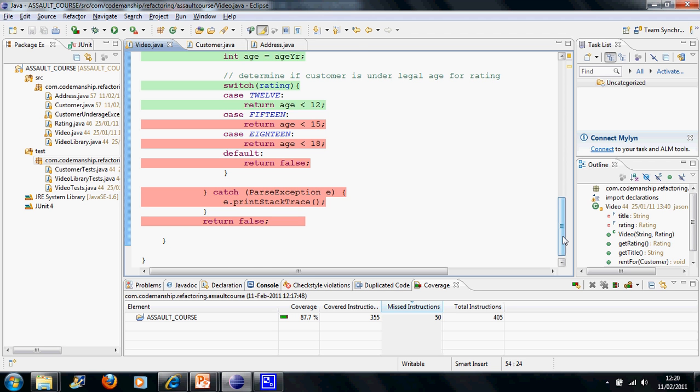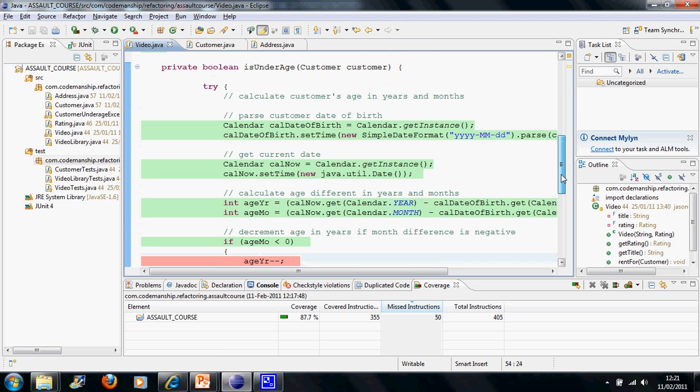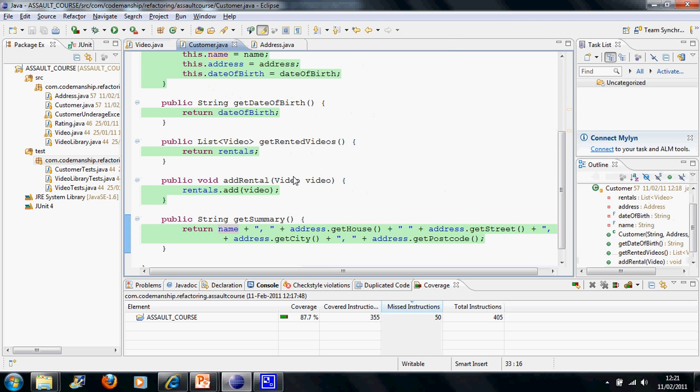Now I'm not actually going to be refactoring this method, as tempted as I am to do that. And the reason is because I have set myself a refactoring goal. So that's the next habit. Set yourself clear goals for refactoring.